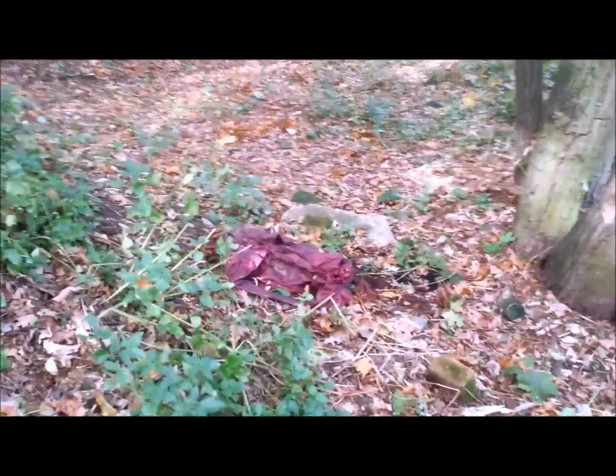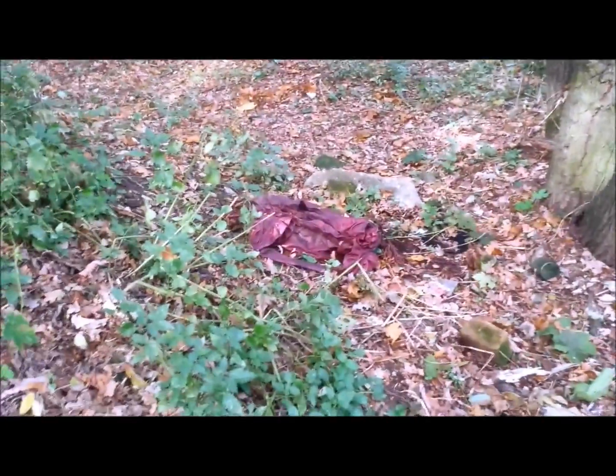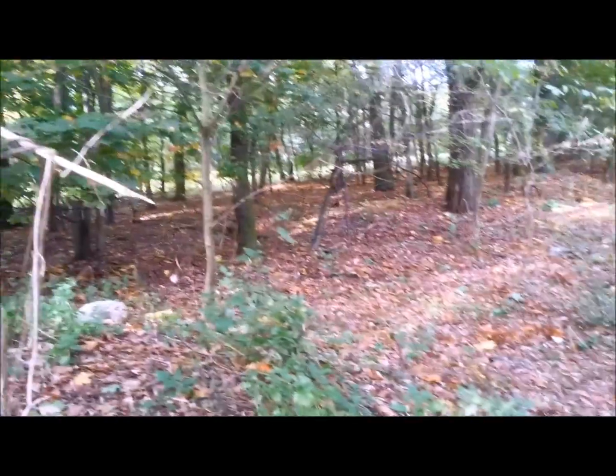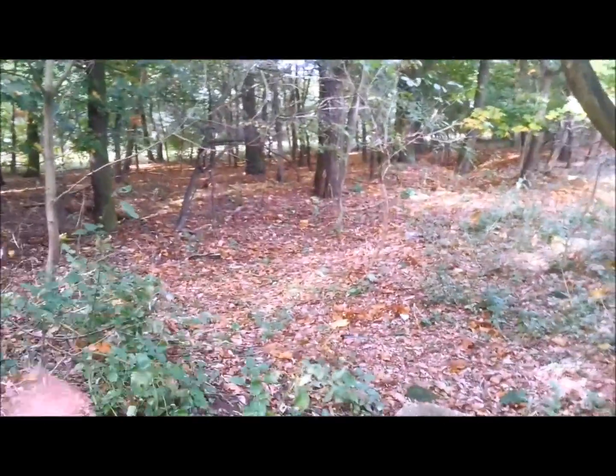Right, I've changed my little plan because I'm not finding anything. I want to try and find something to make the video interesting. So I've come near the road. Now this is a place where nobody would dare metal detect next to this road because they'll be seen by every car that drives past. But I am, because I believe I'm not breaking any laws.